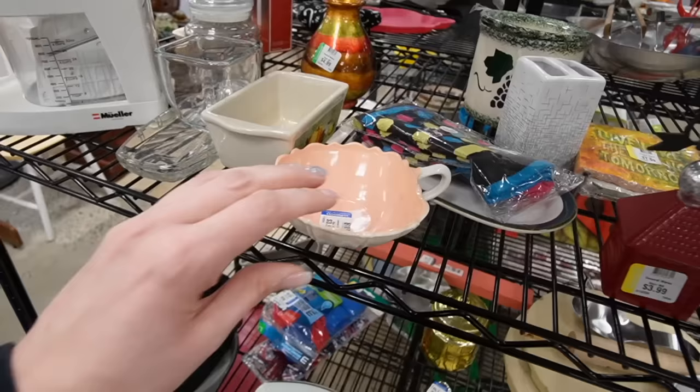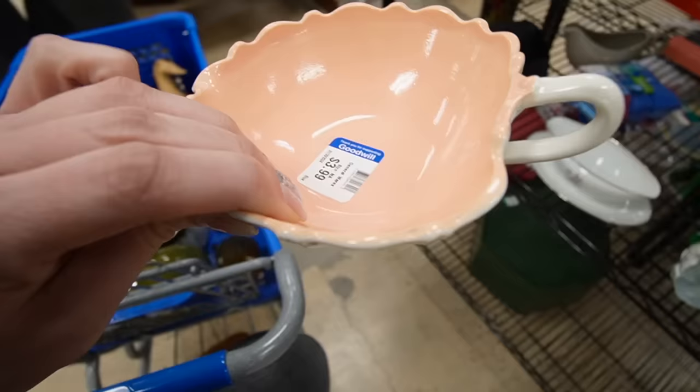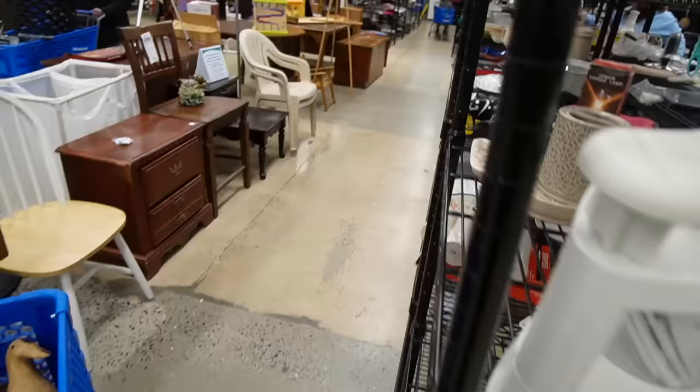Here's a nice little dish. Is this Anchor Hocking? I think it is. I forget. Is this oyster or something? I don't know at $3.99. I can't remember. Vitrock? Is it Vitrock? I'm not sure. I think I'm going to leave it. I don't think there's very much room there.